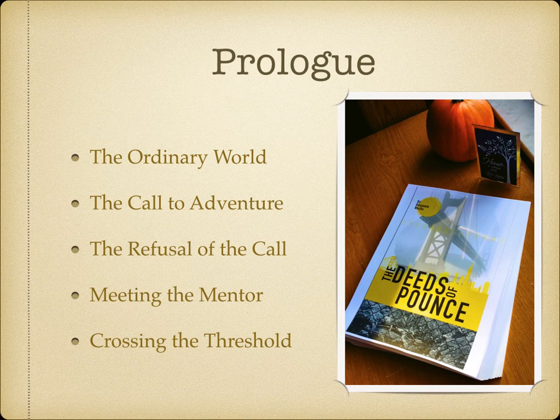Then you have meeting the mentor, which is why the refusal of the call is so important. Before you meet your mentor, and start pitching, you want to make sure that you have a polished manuscript. You want to have those major edits done. You want to know that your piece is as good as it can be at the moment. Because don't worry, we'll be doing more of that editing.